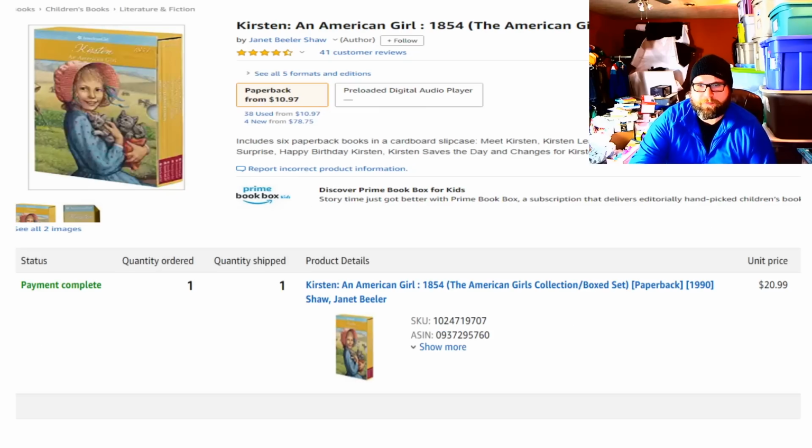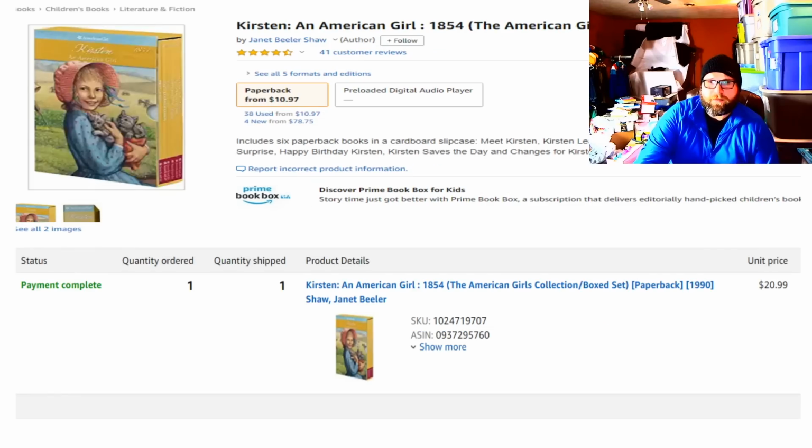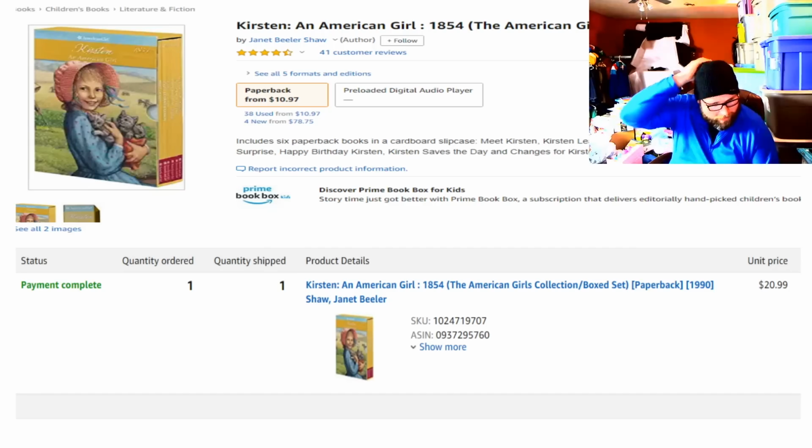Next up we have this American Girl box set. Keep in mind all these books, like this book I sold for $96, I paid 50 cents for. This book set I also paid 50 cents for. Sold it for $20.99 right here, a pretty good sale.